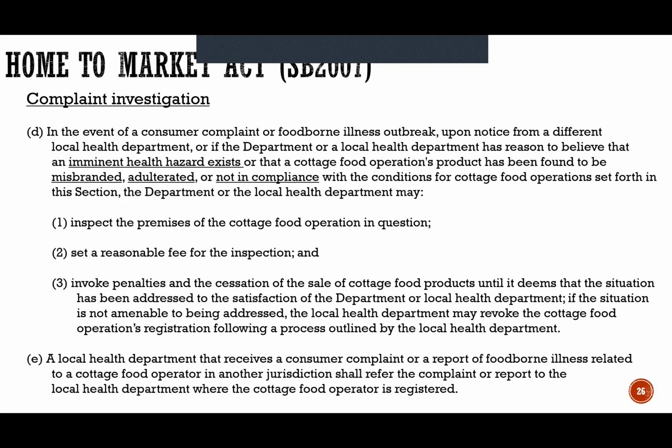As far as complaint investigations go, there are four main reasons why we would conduct a complaint investigation. The first one would be any imminent health hazard, misbranding, adulterated, or not in compliance. Those would be the reasons why we would go to someone's property to conduct an investigation in their kitchen, in their home.